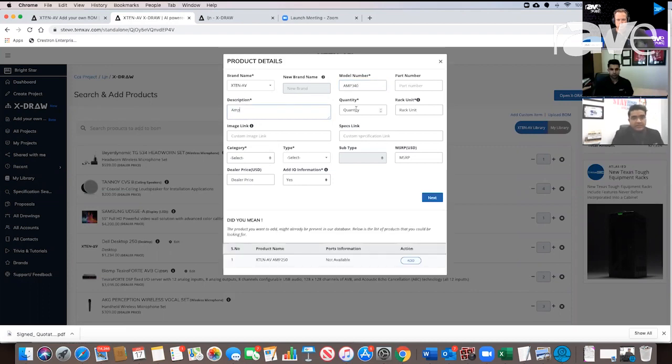Yeah, description, put in a quantity, give a rack unit, and you could put in an image and specification link, select your category. So when somebody adds a product, is that added into the system so that other people have access to it, or do you sort of vet that, or how does that work outside of the platform?